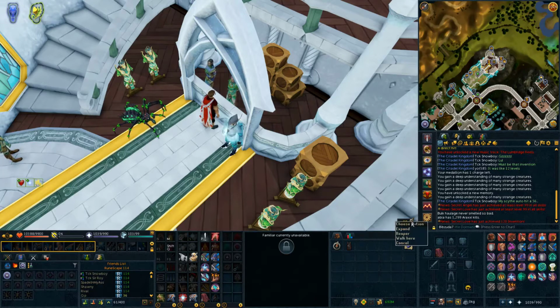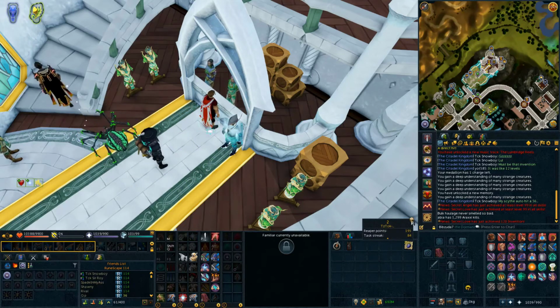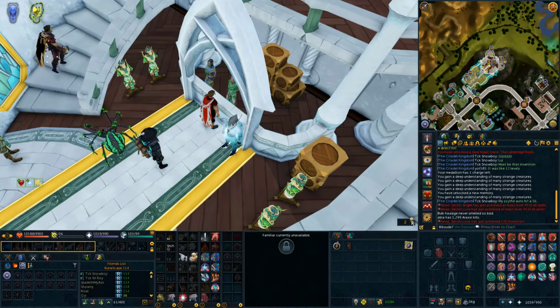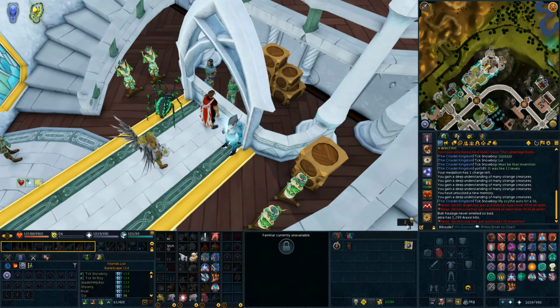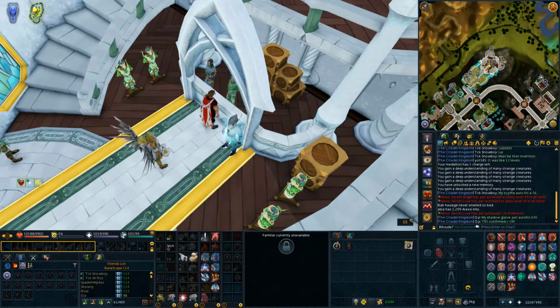Also, you can change your Slayer counter to a Reaper counter, which is pretty cool. Not really insanely useful or anything. It's just nice to see. If you want to see your Reaper task and don't feel like getting your gem or quick chatting, you can just do a nice little right click and switch it over. I have Tz-Tok-Jad, unfortunately. I might try and do actually my first Fight Kiln on this account as a result of that. I probably should, because I need to get that collection eventually.